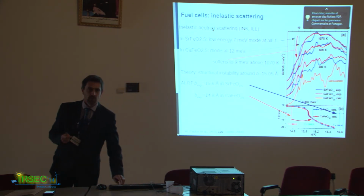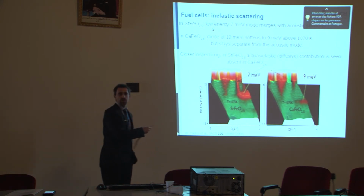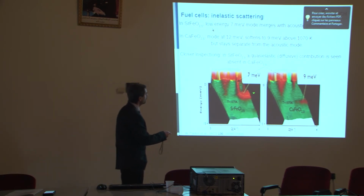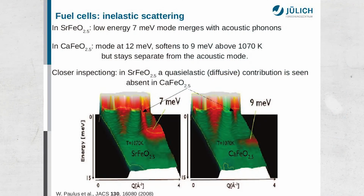So now, let's have a look at the details about the neutron scattering. Here are your Bragg peaks. When you do diffraction, that's that. It goes somewhere to the moon, lots of intensity, and here are the phonon modes. So in the strontium system, you see this soft phonon mode here. And if you look a bit more carefully, you see this diffusion intensity here, scattering intensity, is connected to the soft mode, and you see a quasi-elastic contribution, which tells you, oh, that's not atoms vibrating, that's actually atoms diffusing. And they diffuse assisted by this phonon here.